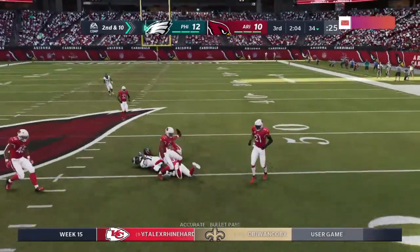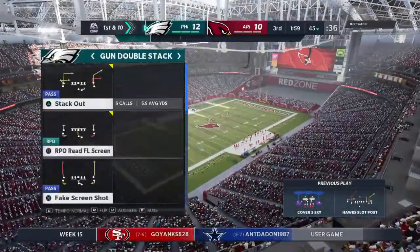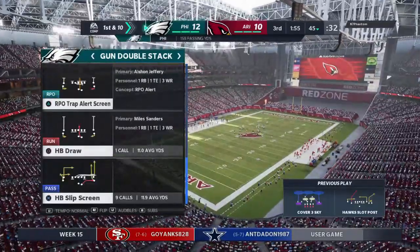Wentz on target there to Jeffrey, and brought down, but not before reaching the 45-yard line. It's a 1st down on a gain of 10. 1st down, Eagles. Well, that certainly has to feel good.